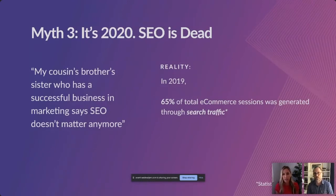But in reality, the study that was done in 2019, about 65% of total e-commerce sessions, so that's all traffic coming in, was generated through search traffic. So 65% of total e-commerce sessions were generated through search traffic. And then 33% of that was generated through organic search. So that's a big number.